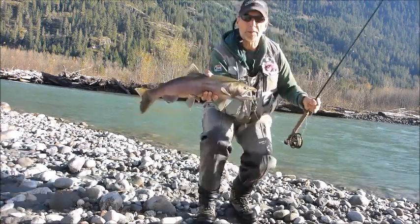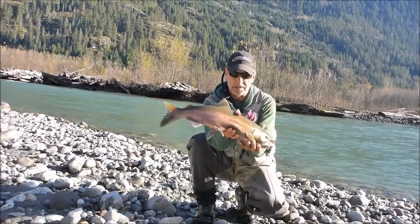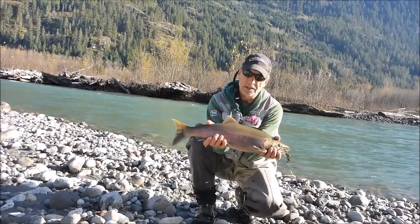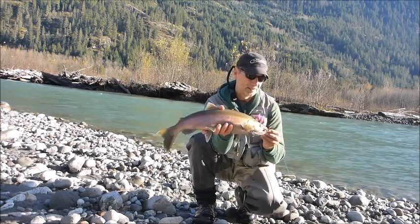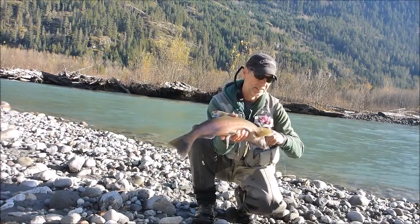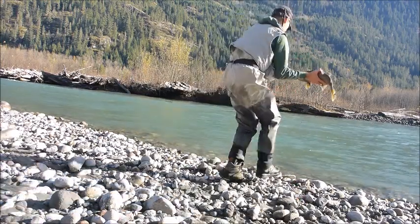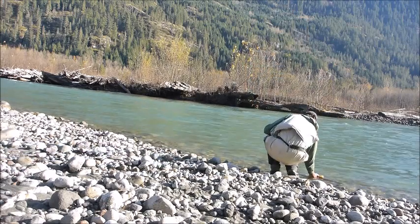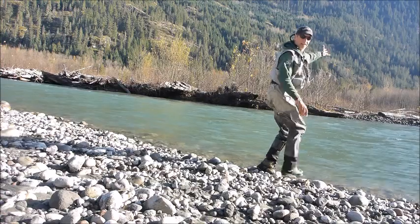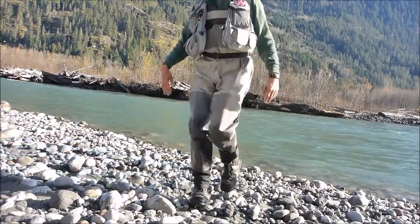Really beautiful Squamish River wild coho. You can see we've got the adipose fin here, just looking great. We're gonna get the hook out and let him go, but he sure took that really nice and hard. And there he goes, as it should be. That was awesome.